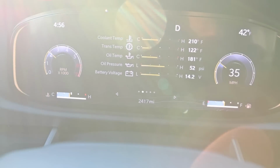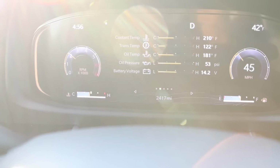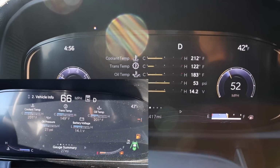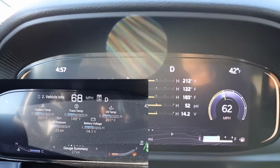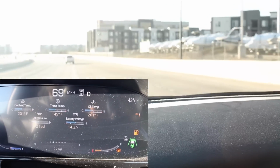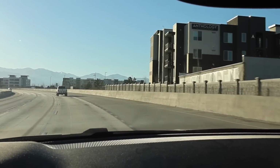So let's go ahead and check on the temperatures. You have 210 for the coolant. Transmission is at 122 and the oil is at 181. Now I'm at 183. I don't remember what it was for the Grand Wagoneer, but maybe I'll show it to you here. But I think that the coolant is higher than what that inline 6 runs at.